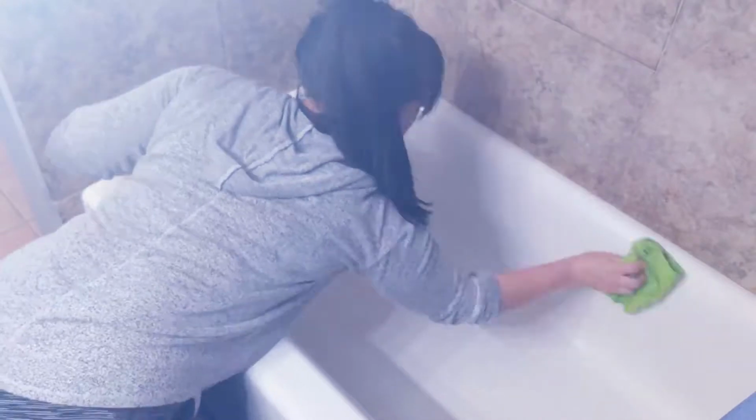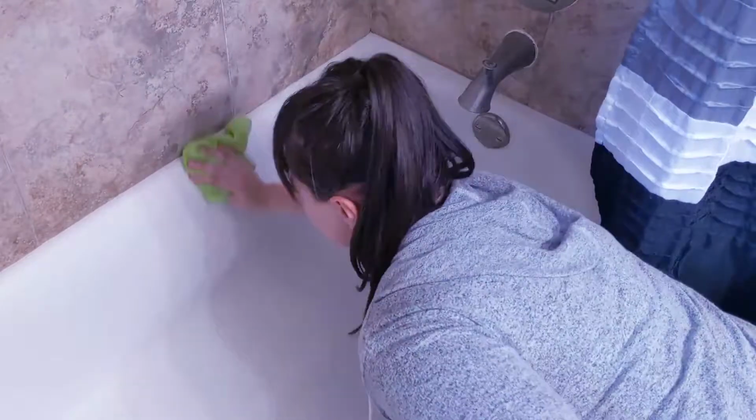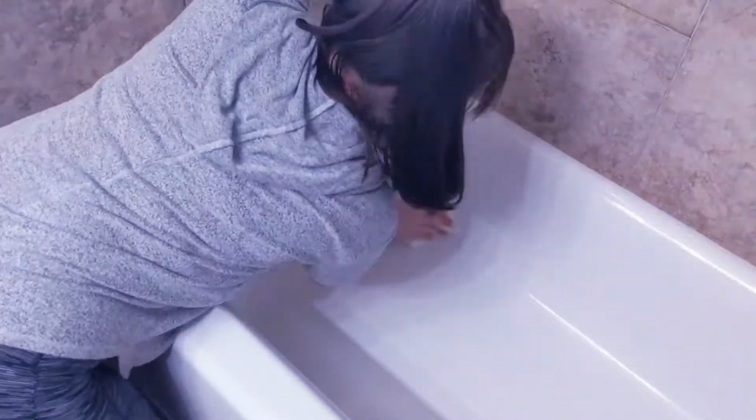I have not cleaned our bathtub in quite some time, so first I clean it with the Clorox All-Purpose Cleaner, and then I go over it with a magic eraser. I personally find that the magic eraser is the best thing to use if you want to get rid of some of the soap scum, any watermarks, so that's why I use the magic eraser, and I'm just using Clorox before I use the magic eraser to sanitize and disinfect everything.